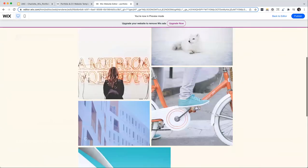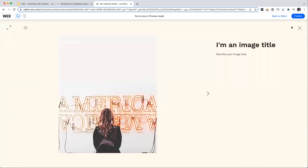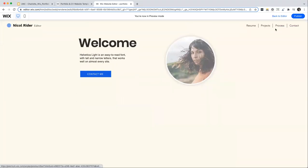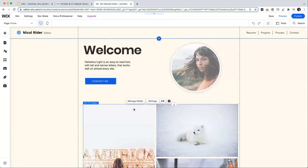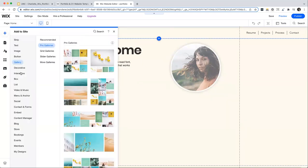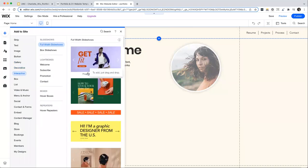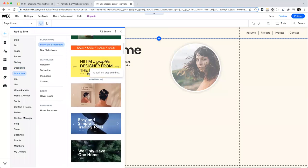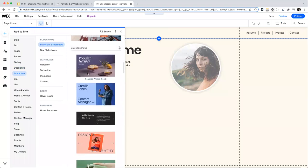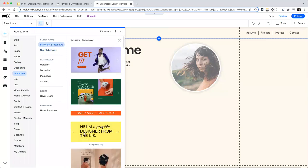All right, so that's just one type of feature you could use. Now, there was a question about slideshows. Oops, let me go back to editor. So for a slideshow, you want to go to your add panel and browse our interactive category. Okay, and you can see we have tons of different full width as well as box slideshows, all customizable. So I'll just drag and drop one here. This is a good one.